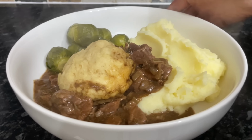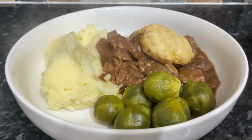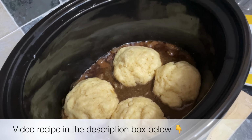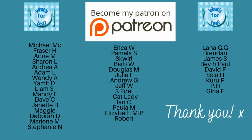And I didn't pop this into the oven. If you wanted them crispy, obviously you could have put your slow cooker liner into the oven just for a wee while until they go crispy, but I just kept them the way they were, and they were lovely and fluffy and light and just so tasty. So that's everything that we had this week.